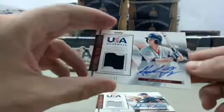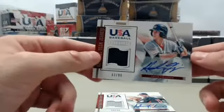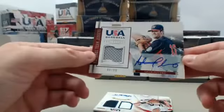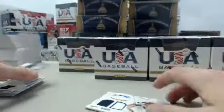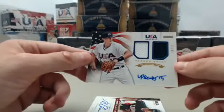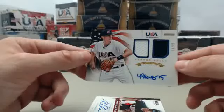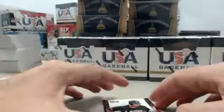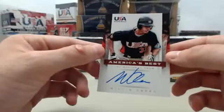Follow that up with an Adam Frazier jersey autograph, 63 of 99. And we've got an Adam Plutko jersey autograph collegiate national teamer, 86 of 99. Follow that up with Parker Kelly. That one is going to be a 15 and under dual jersey autograph. That one is numbered 13 of 49. And finally, we have the America's Best autograph from the 18U national team, Willie Abreu.